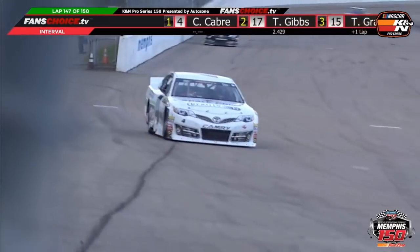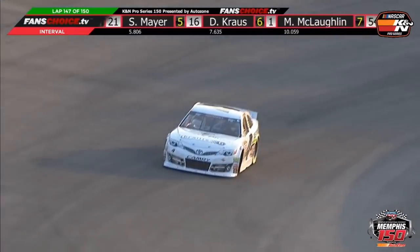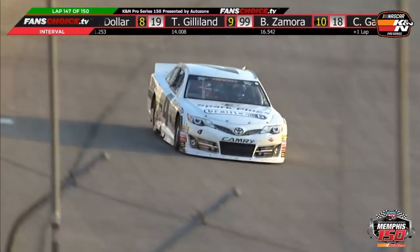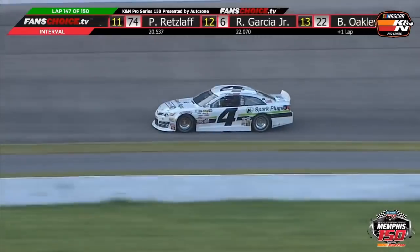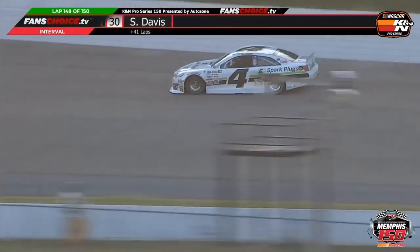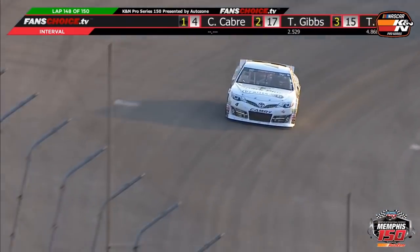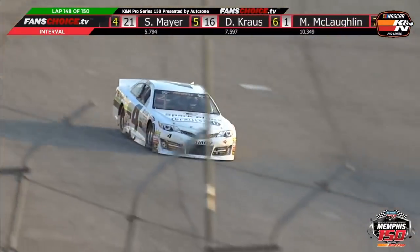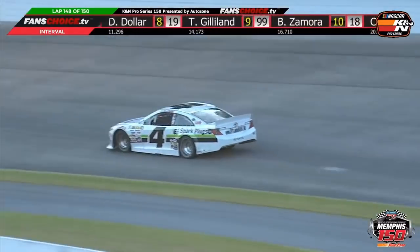As we look at a pair coming out of 4, that is the 18 and the 74. 74 is in 11th position. That's Parker trying to run down Colin Garrett. And they're about 2 car lengths apart, so the only race we've got is way back field between Parker Ratzler and Colin Garrett. Up to his bumper right now, diving underneath him, trying to, coming out of 4. Got back behind him. That's a good race underway, but again, there's nothing happening up front to threaten Chase Cabri or Ty Gibbs, as Tanner just cannot seem to close the gap.